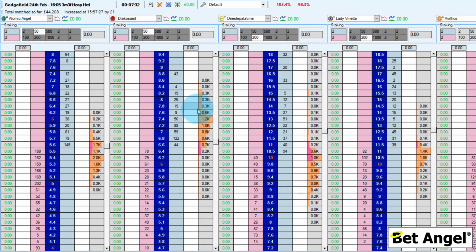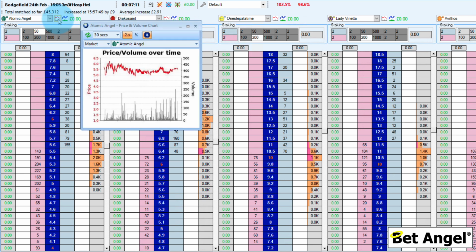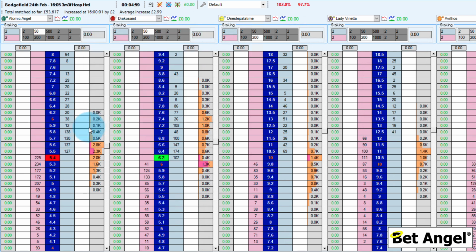Now, different markets have different behaviors. And when we look at this particular market here, which is a quite long competitive handicap at Sedgefield, you can see that the traded range is much smaller. But you can also see that the odds are different as well. So again, if we have a look at the graph here, we'll see what the situation is. You can see it sort of bounced around between 5 and 6 repeatedly. Now, from a trading perspective, we've got a couple of options here in terms of how we could trade this market.